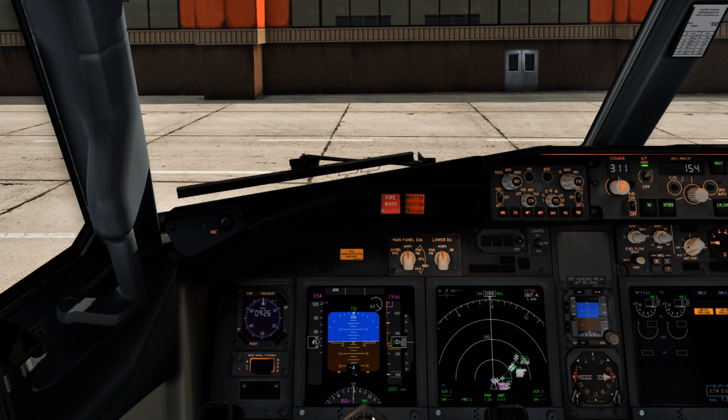Get us back on track. So we're going to go from East Midlands, so he's ready to go now. Everything's all set up, so all we've got to do is just wait for our pushback.